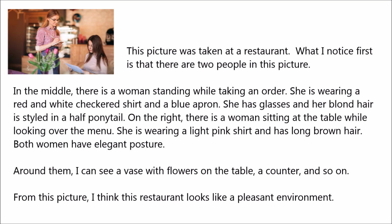She has glasses and her blonde hair is styled in a half ponytail. On the right, there is a woman sitting at the table while looking over the menu. She is wearing a light pink shirt and has long brown hair.